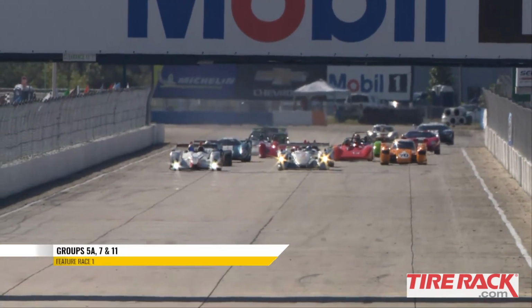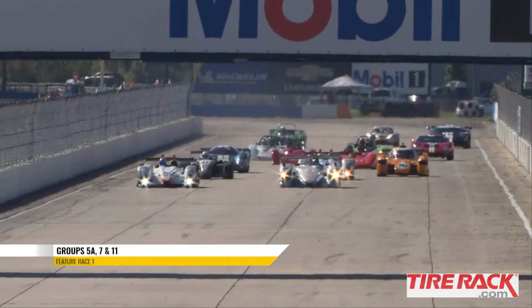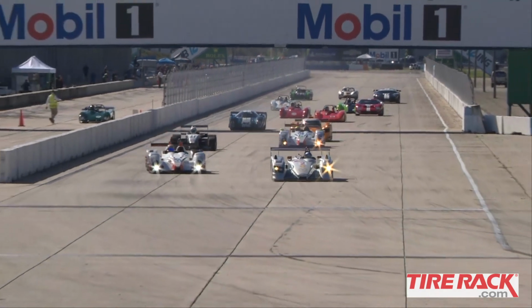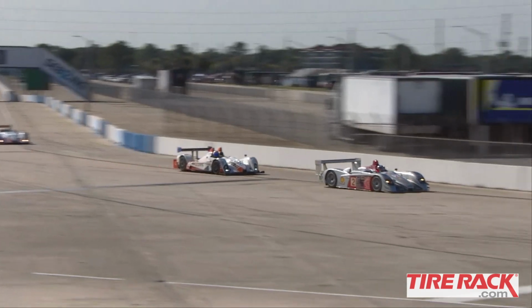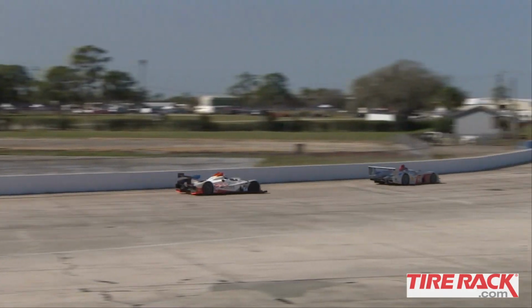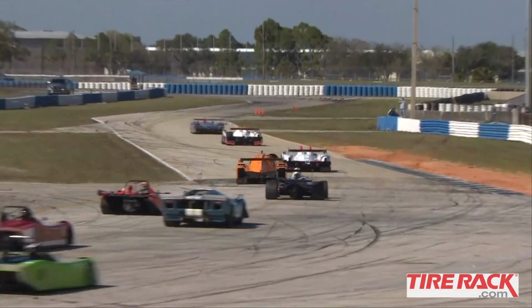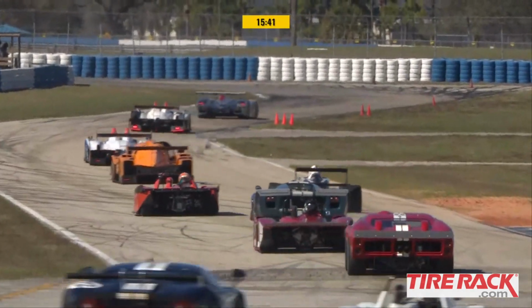The green flag waves. And a good start from the Orica, though. Very good start. I think he got the jump on him. We'll soon find out as they dive into the left-hander. But the Audi gets it back. The number 2 Audi of Travis Engen, who of course was in the last race as well.